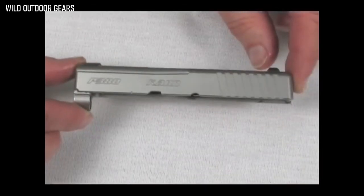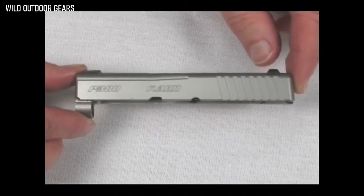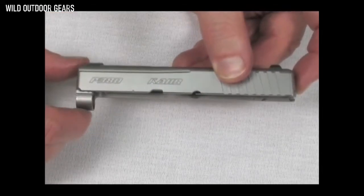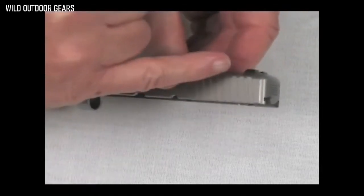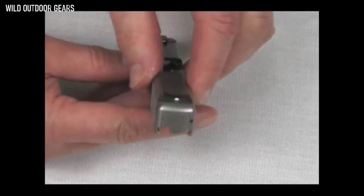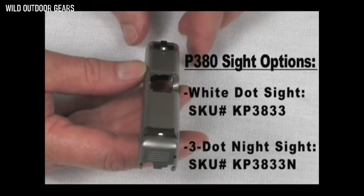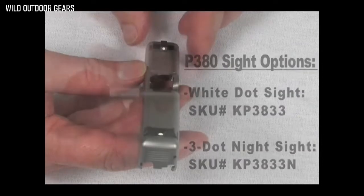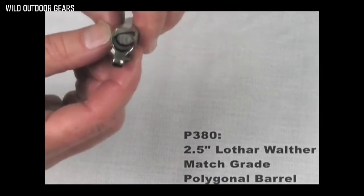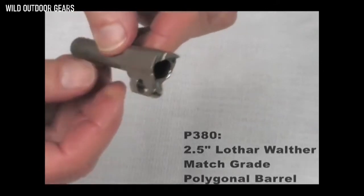The P380 slide is through-hardened 416R stainless with a matte stainless finish. Unlike most other small pistols, the P380 slide locks open after the last shot, and, like other KAR pistols, has dovetailed drift-adjustable metal sights with KAR's popular white dot combat sight design standard on the model KP3833, and a 3-dot night sight is available on the model KP3833N. The 2.5-inch Lothar Walther barrel gives the P380 match-grade accuracy and higher bullet velocities than other pistol barrels.